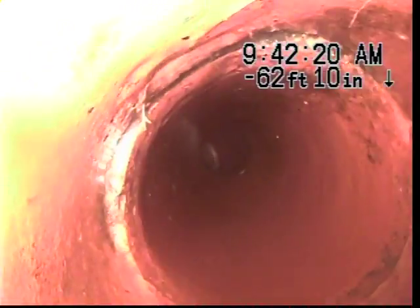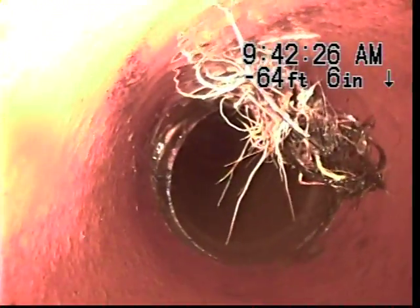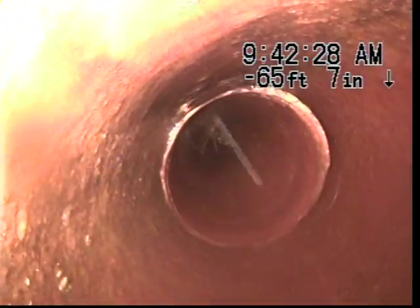It's a good root on that turn as well we cut out. There's a loose one, so that's just sitting in the pipe. That'll go down with the toilet flush. Here's our other downspout line with the big root growing in it. So it's basically just a hole in the pipe now where roots are growing in.